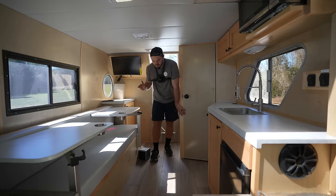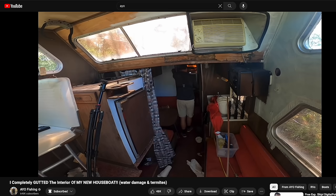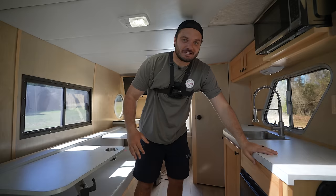I do like this though, because when we first bought the Itty Bitty, when you would walk through the middle, you would have to have your knees pretty much tied together the whole way. This kind of took those booths, shoved them against the wall, so we do feel a little bit more open in the boat. Maybe we can't stand all the way up, but at least we can breathe.